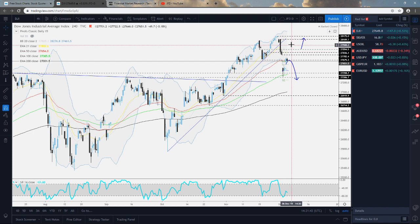But again, we will be very careful, because these levels here are the all-time highs. So it will be quite interesting to see if the index actually can make a new all-time high, but judging from the recent activity, it seems that the index might be struggling with a bit of upside. So let's keep an eye on this one, guys. Let's see how this is going to play out. But for now, everything's leaning more towards the downside.